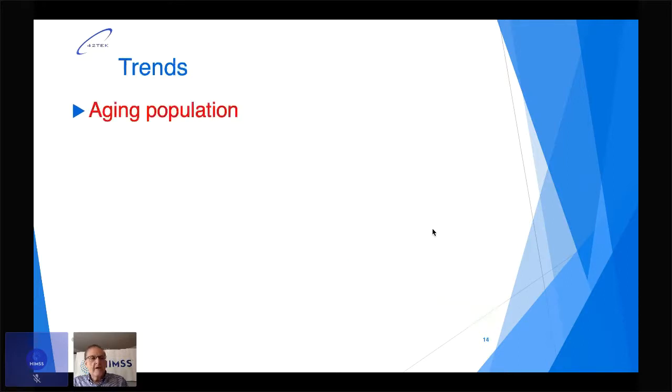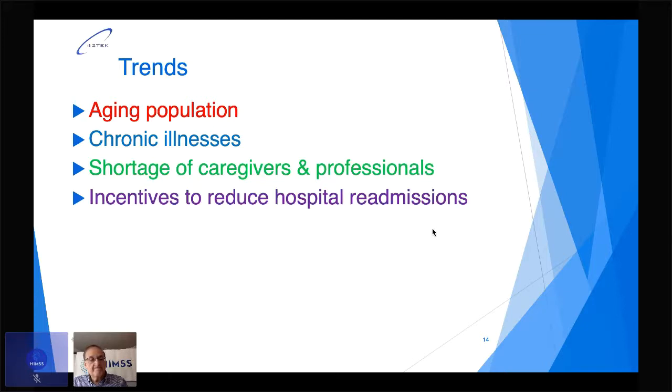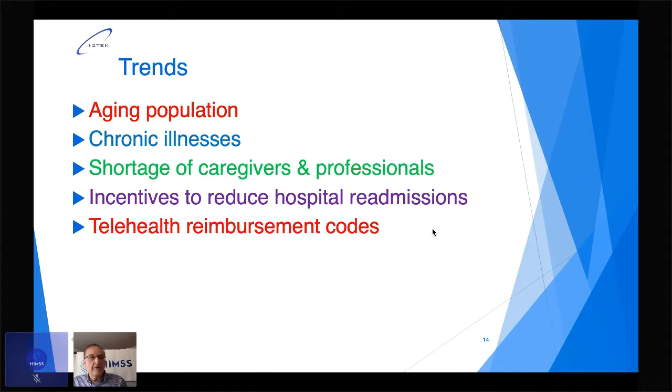The reason we're seeing a bigger interest in remote patient monitoring is an aging population with chronic illnesses. There's going to be a shortage of caregivers and professionals as a lot of doctors and nurses are nearing retirement age. There are incentives to reduce hospital readmissions. Hospitals are penalized if someone is readmitted within 30 days. There's a bunch of new telehealth reimbursement codes that have come out, and some of them can be used for remote patient monitoring, and we'll talk about that.